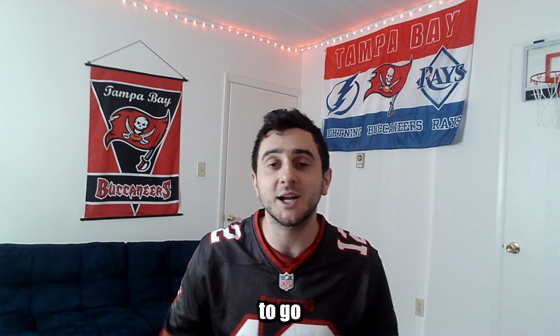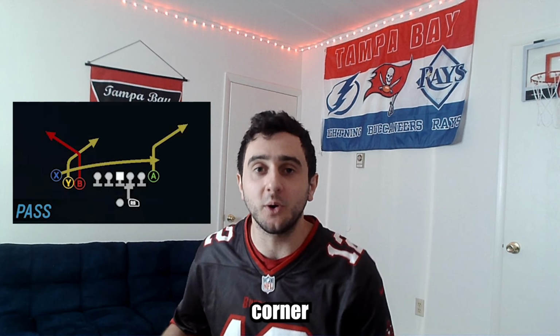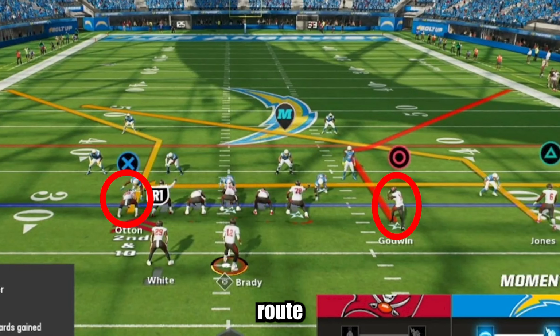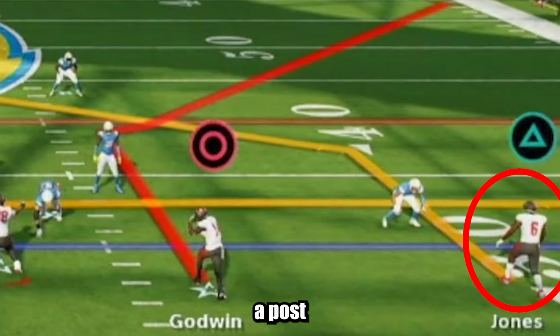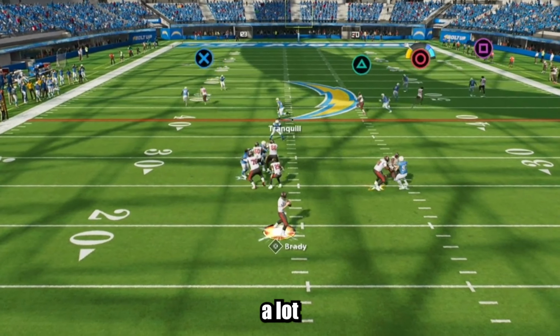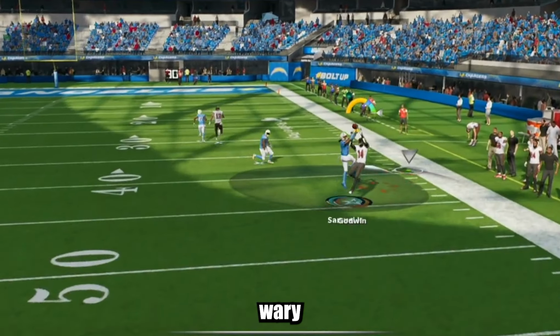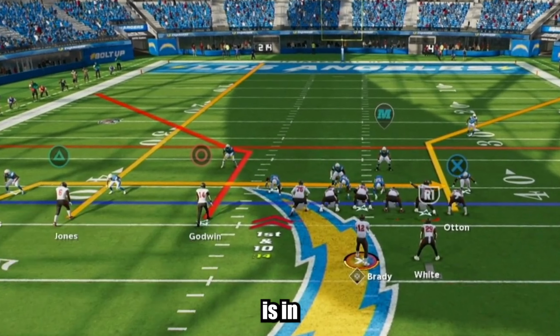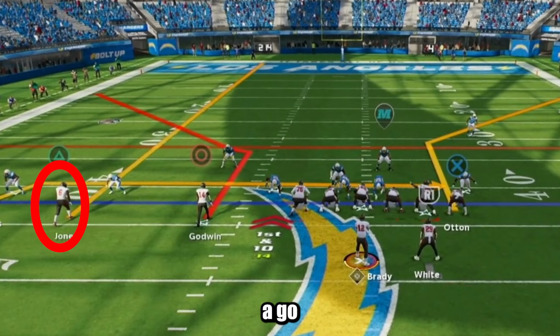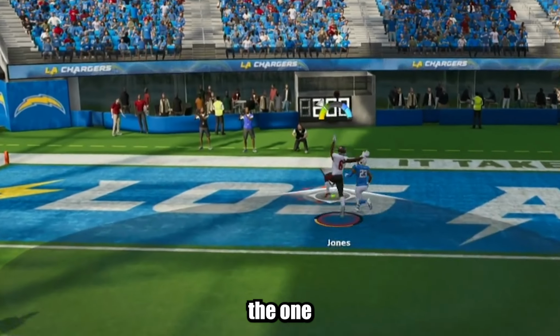Now the next play we're going to go over is the PA slot corner out of the trips tight end formation. Now this play is great against man or zone, with two corner routes ran by the tight end and the inside receiver, a post route by the slot, and a drag route by the outside receiver. There is a lot of routes that the defense needs to be wary of. For this play, if the defense is in a man press, you can put the slot receiver on a post on a go route and see if he can win the one-on-one matchup.